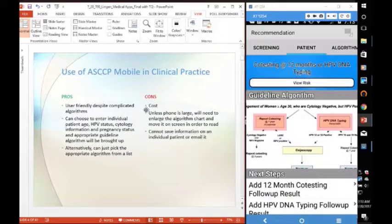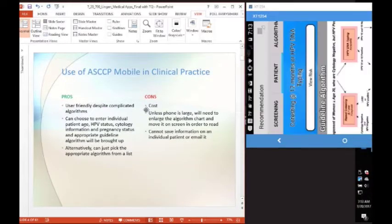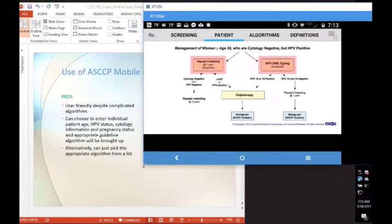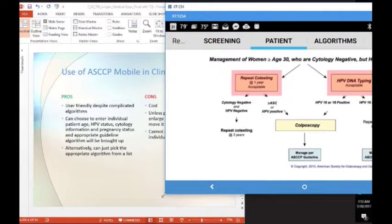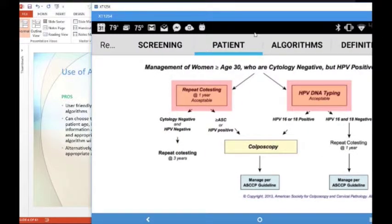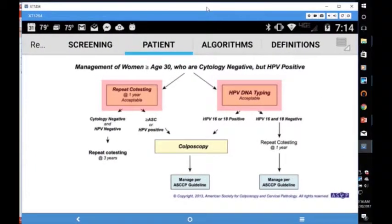In terms of any app, there's pros and cons. And so one of the pros is this is fairly user-friendly despite how complicated Pap smear algorithms currently are. And you can choose to enter individual patient information, or you can just follow an algorithm. But one of the cons is just this, which is that unless your phone is fairly large, the print can be fairly hard to read, and you wind up turning it sideways to try and get it big enough to see, and then you have to move it across your screen as you're trying to figure out what the answer is. For people with the larger phones, that's not quite as much of an issue, and perhaps for people that don't need readers, it's not as much of an issue. But I particularly found myself doing this with this app.